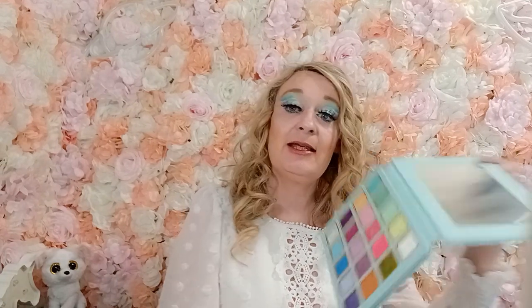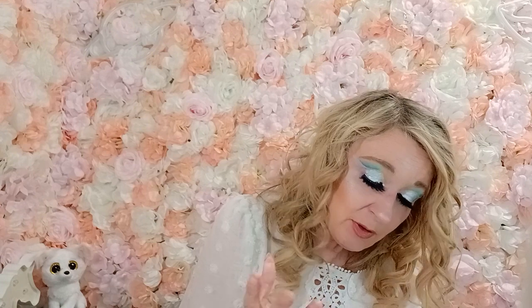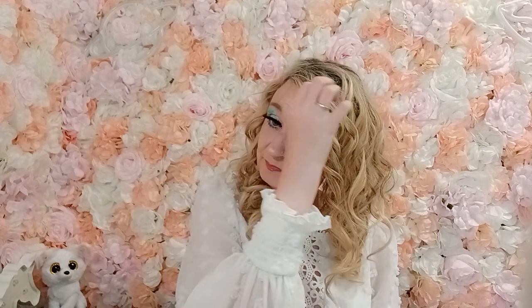And that is the second look using the new Cosmic Brushes Delicious Delights. I have to say, I really, really like it a lot. I will probably come back and do more looks with this again. It's lovely. It's what I expected from obviously having the Serenity palette. The shimmers are lovely. The multi-chromes are lovely. The mattes are really, really nice. They blend really, really well. Yeah, I really like the palette a lot.